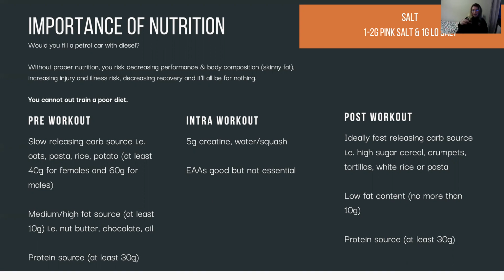Literally, nutrition is the foundation. I mean, nutrition and good form, but nutrition is the foundation of getting the most out of your training. You want to think about nutrition and training in the same way that you are filling up a car. Sometimes you're going to treat yourself to the super unleaded, and your car's going to feel like $1 million.